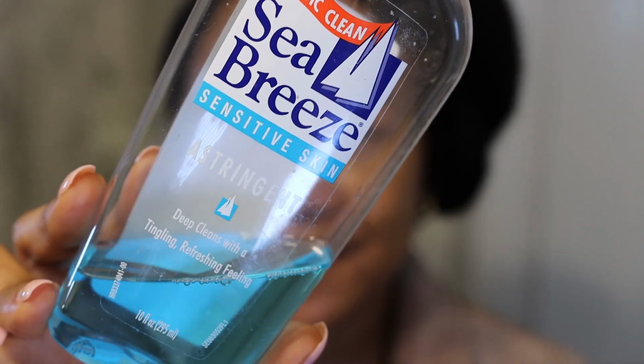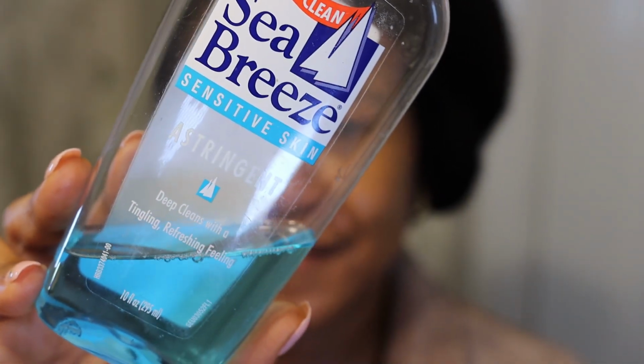It deep cleans and it does have a tingling but refreshing feeling. For my nighttime skincare routine, I do a little bit more than my daytime skincare routine. So this is the routine where I like to layer on multiple serums and creams and moisturizers to really help my skin throughout the night when I'm sleeping, because that's usually a good time for your body to turn over new cells and to repair itself.